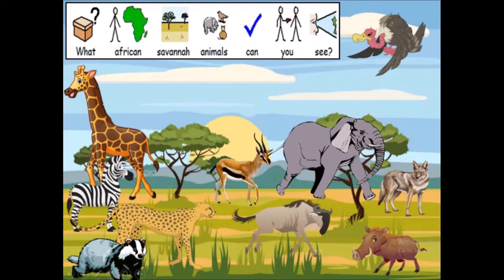Right, let's have a look. We'll start with this animal up the top. Now, this animal begins with a V. It is a vulture. Below the animal, we've got this lovely big animal. We all know this one. It begins with an elephant. It's an elephant. It's actually an African elephant, this one.